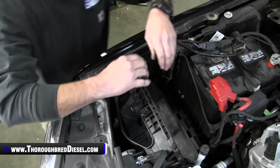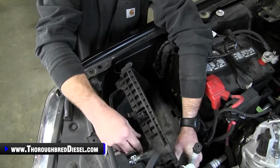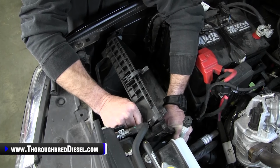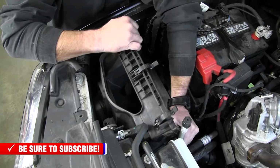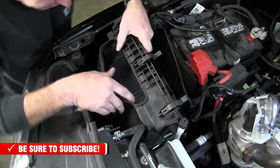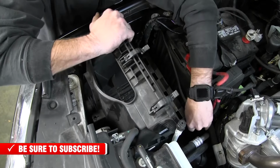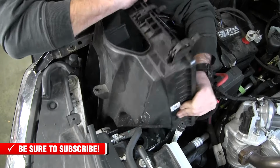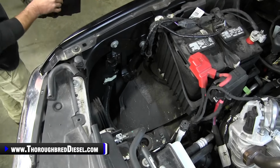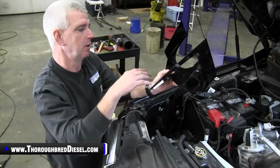I like to rock the side first out, so I'll pull straight up on it, get it dislodged, and watch all of your clips, and then go ahead and rock the bottom out. And they're tight, so you're going to have to pull on them just a little bit, and then you're going to come straight up out of the box. Watch the wires, watch your coolant line, make sure you get all the crap out of there, and there's the box out.